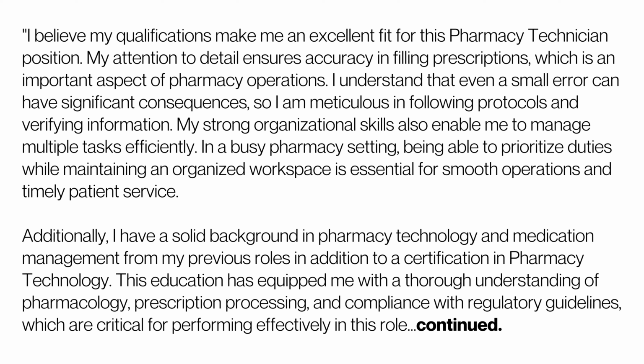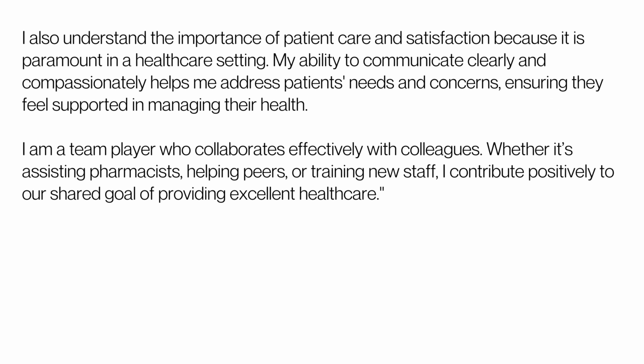and timely patient service. Additionally, I have a solid background in pharmacy technology and medication management from my previous roles in addition to a certification in pharmacy technology. This education has equipped me with a thorough understanding of pharmacology, prescription processing, and compliance with regulatory guidelines, which are critical for performing effectively in this role. I also understand the importance of patient care and satisfaction because it is paramount in a healthcare setting. My ability to communicate clearly and compassionately helps me address patients' needs and concerns, ensuring they feel supported in managing their health.